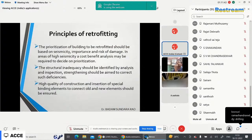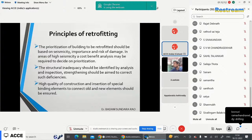The principles of retrofitting are: the prioritization of buildings to be retrofitted should be based on seismicity, importance, and risk of damage. In areas of high seismicity, a cost-benefit analysis may be required to decide on prioritization. This is what I am saying from the beginning. Actually, you have to make a cost analysis. What is the cost of retrofitting or repairing? What is the cost of total replacement? And what is the functional utility?